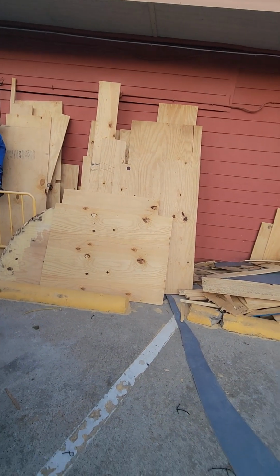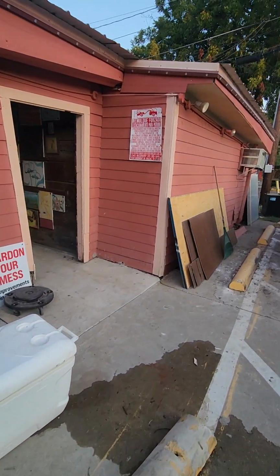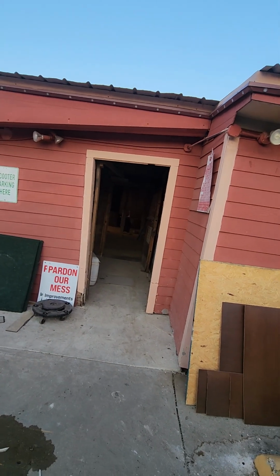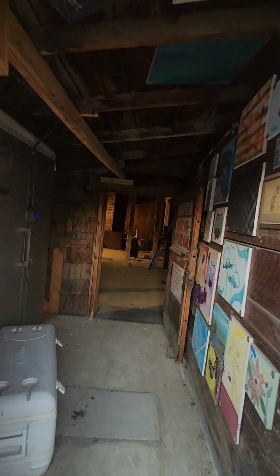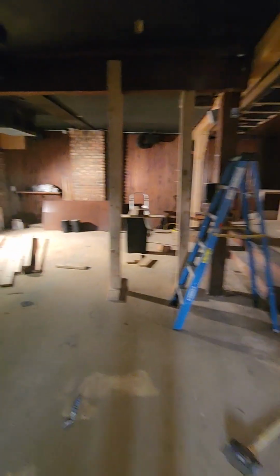I think those flooring guys need to come get their scraps. Yeah, there's a lot of it. So we'll go back in. We have a Dr. Seuss door opening here. I don't know who did that. We're going to reframe that. But here we go. This is what we're doing.